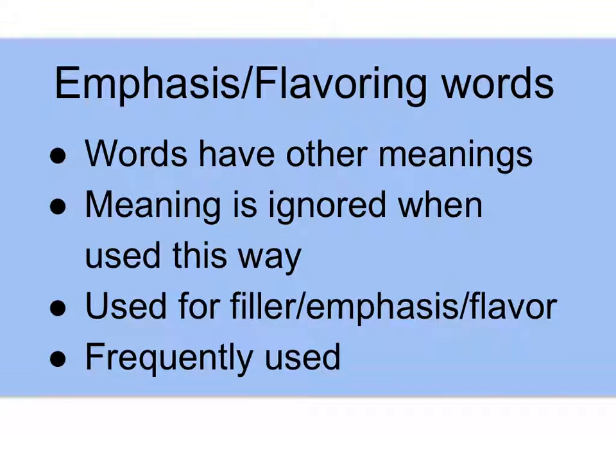Jacob, when you were over there, you heard this quite a bit? Oh, what? The emphasis words and stuff? Do you know what I'm talking about? No. Okay. Well, we'll find out soon. Okay? But they are used. They're used kind of as filler or putting emphasis on something. So there's a bunch of different ways that it can be used. So we're going to go through some of the different emphasis words. We'll talk about what they actually mean, and then talk about how you could use them, okay?